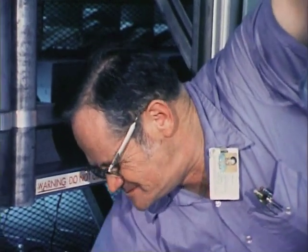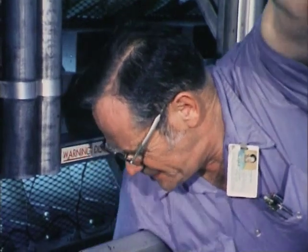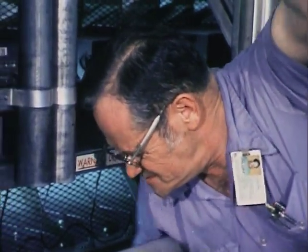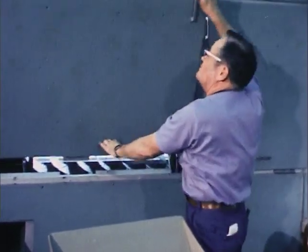Like all the other workers here, I do a job that I've been specially trained for. I may not be very good at sorting mail or running a letter sorting machine, but they probably wouldn't be able to fix these machines as well as I can.